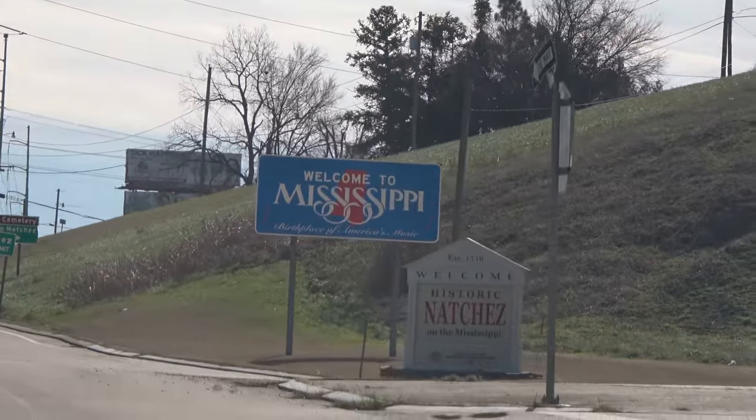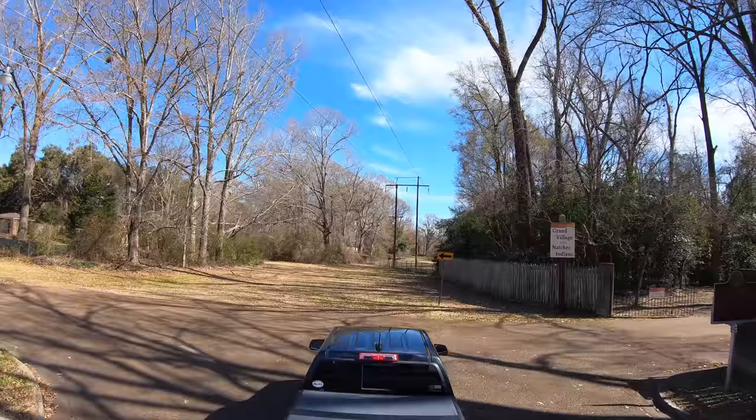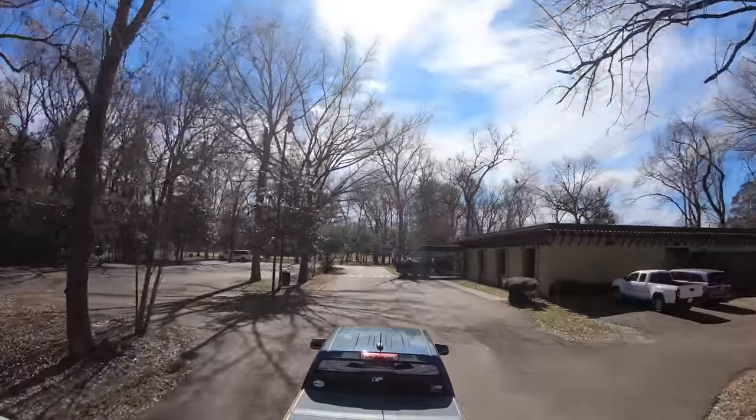Our first point of interest today is actually not on the trace itself, it is right here in town. The Natchez Indian Mounds. Well, let's see what this is. Oh yeah, this is the Grand Village of Natchez Indians, according to the name. And basically all that is left are these mounds here. And we're just gonna walk around a little bit and then we're gonna take the Natchez Trace.